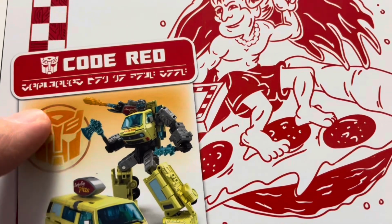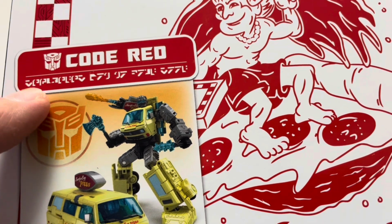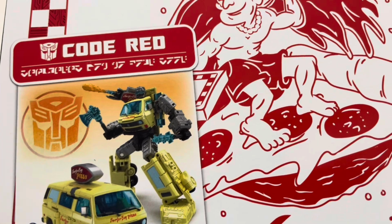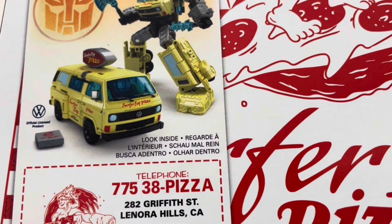There is some Cybertronian writing on this box. I would love to know what this says. I tried looking for a translator and I couldn't figure it out. If you guys know what that says or can direct me to where I can find a translator for the Cybertronian writing, that would be awesome. But anyways, it is an official licensed Volkswagen van, which is, again, an added bonus.